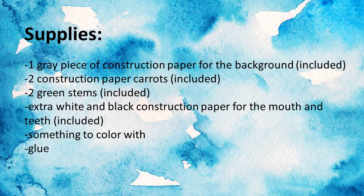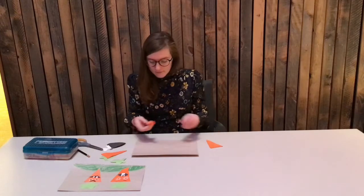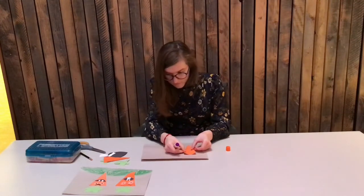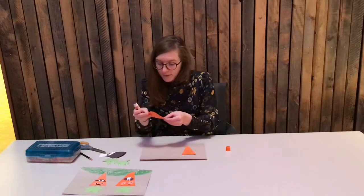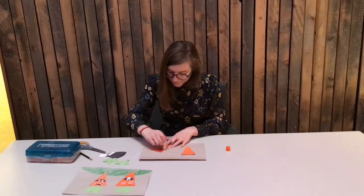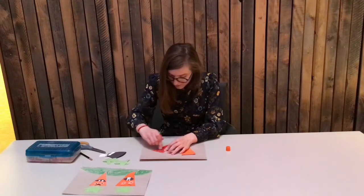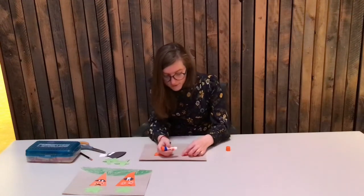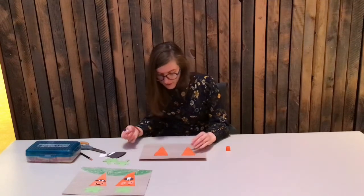So you will need a little bit of construction paper, maybe a pencil, some scissors, glue, and something to color with. You don't need much, it's super easy. The first thing that we'll do is take our carrots and glue them to our background. I'm kind of doing mine in the middle, but you can glue yours to the page wherever you feel like is a good place. Okay, now I have both glued. If you need to glue the corners a little bit, that's okay.